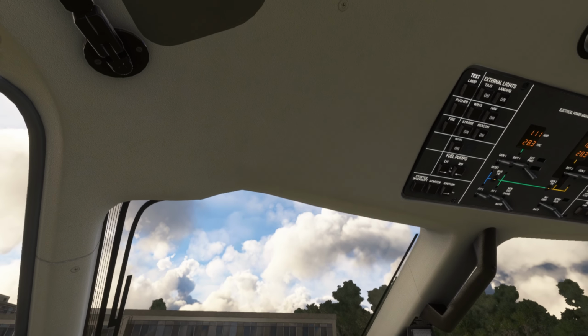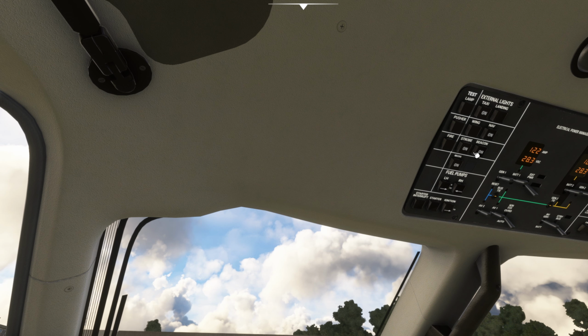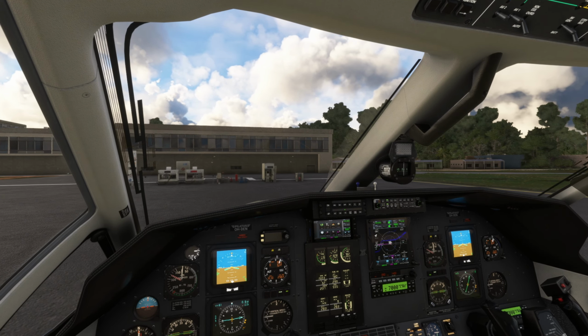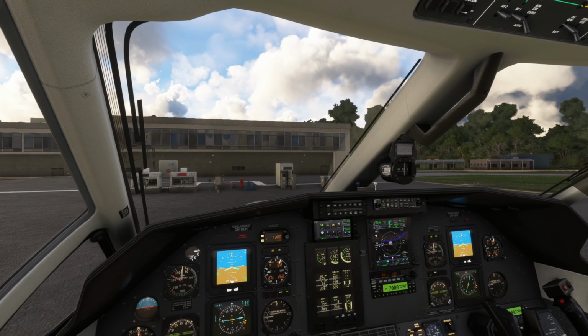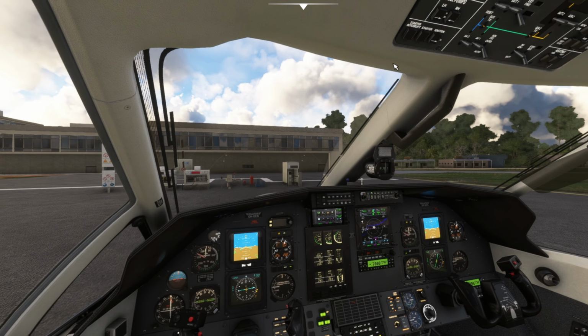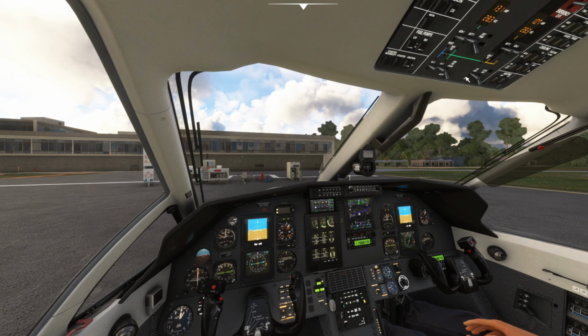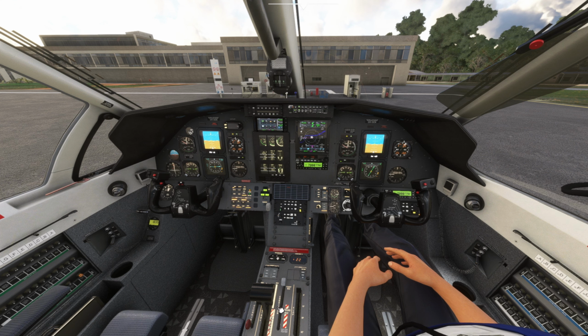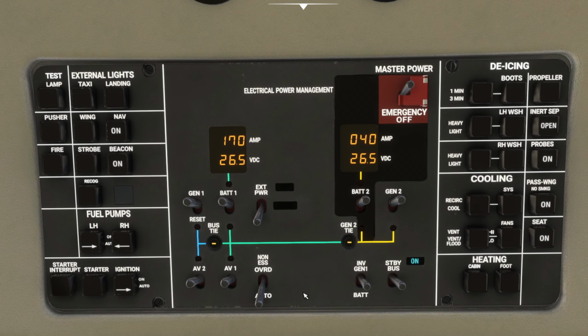Warning, trim. Just get all our lights off. Yeah. Get the taxi lights off as well. Alright, good park here. Hitting a lot of buttons by mistake. Let's see. Get the standby bus on before we shut it off. And we'll go ahead and shut our engine off now. Engine off. Warning, essential bus.